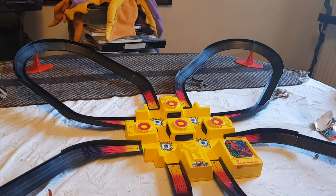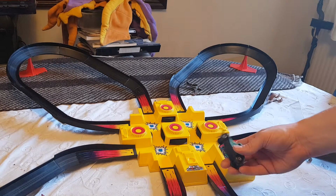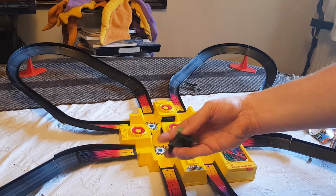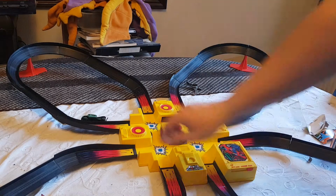Well, yes, that was a comparison, wasn't it? Well, I don't really know what to say in closing conclusion because I wasn't expecting this set to be quite so disappointing. As I said, the one major advantage of this set over the other one is you can run taller vehicles because there's no guards. But whether a taller vehicle will be any good, obviously not.